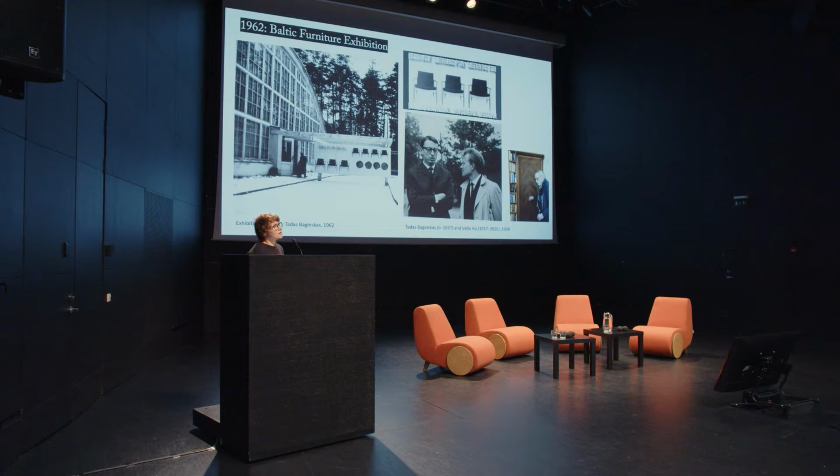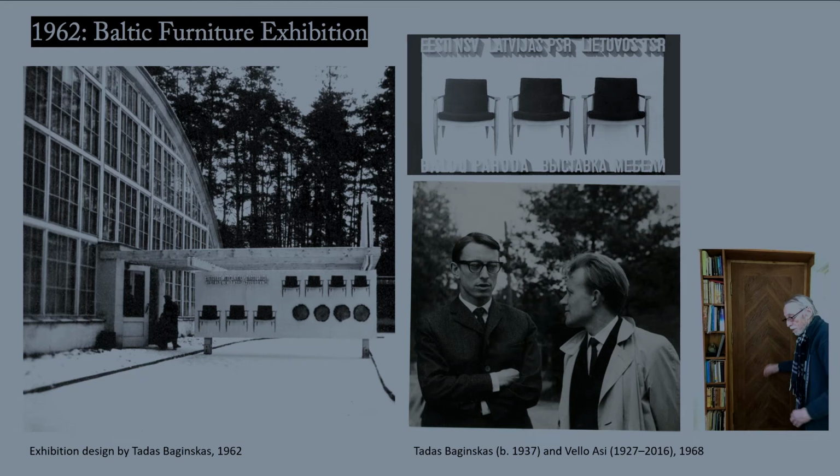So, to sum up what this slide is telling about, it's continuing the discussion which started yesterday in the different panels, that these joint Baltic exhibitions actually shaped certain traditions, and that the best example of such encouraged personal encounters is the creative friendship between Lithuanian architect and designer Tadas Baginskas, who celebrated his 86th anniversary 1 month ago, and this is the recent photo from my last visit to his house. His friendship was with the renowned Estonian artist Velo Asi.